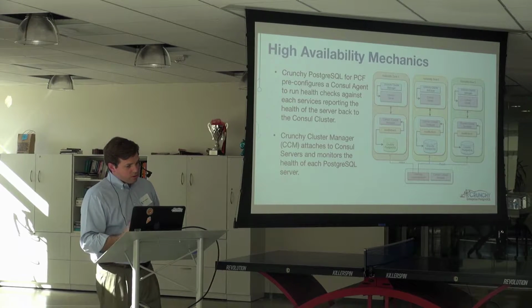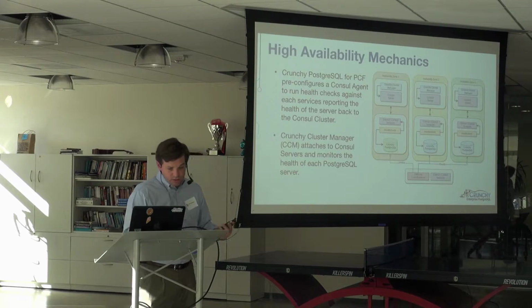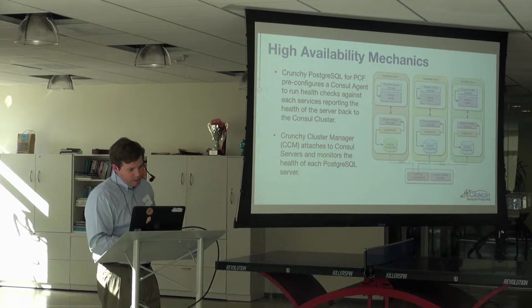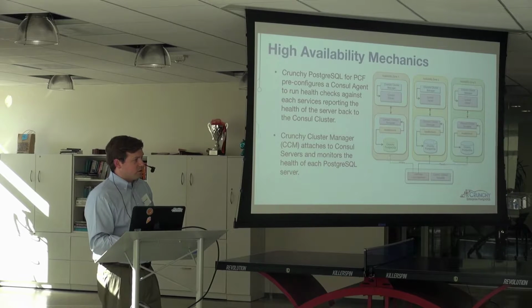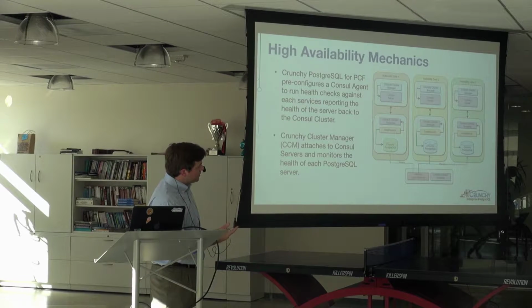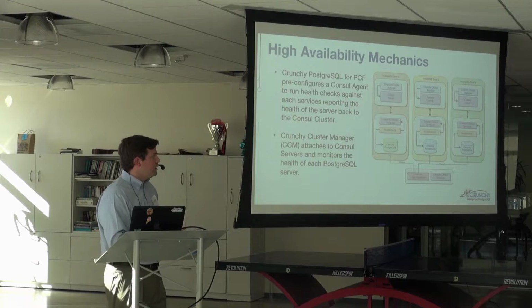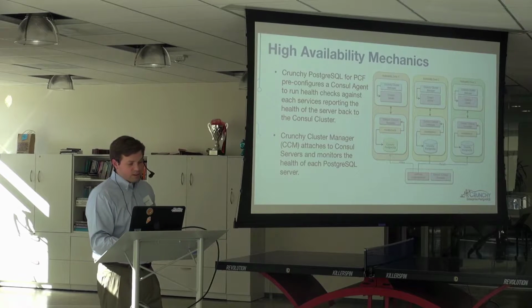How the HA works specifically is we leverage Consul to do the health checking on our cluster. You see some of the diagramming here, but the basic idea is that you have a Consul node that's performing health checks against all of the infrastructure that's running your Postgres cluster, whether it's your load balancer or your Postgres nodes themselves. You have a load balancer that exposes your database endpoint, and Consul is constantly checking the health of your primary database as well as your replicas.